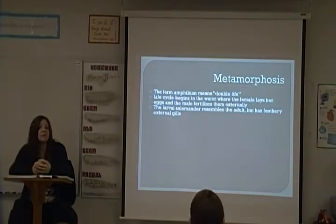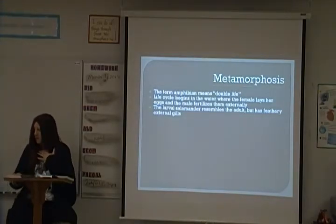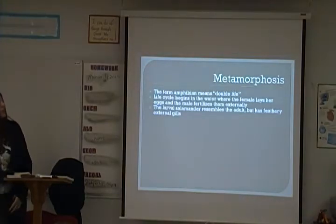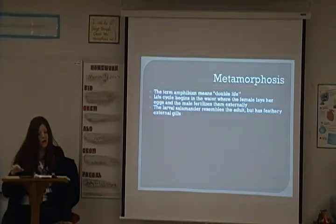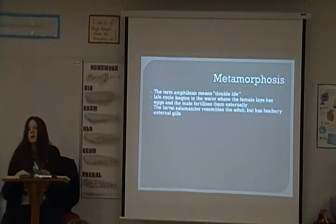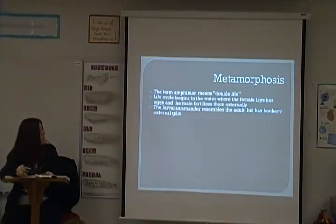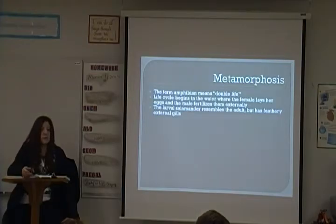All right. The larval salamander is not as drastically different as the larval frog. The larval salamander actually looks very much like the adult, except it has these external gills. They're kind of these feathery external gills. And then plus it stays in the water, right? Whereas an adult salamander could be on land. So that one is not as drastic of a change. Now it does lose the gills eventually when it matures.